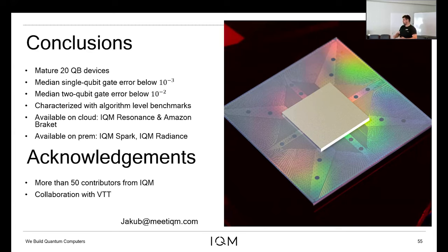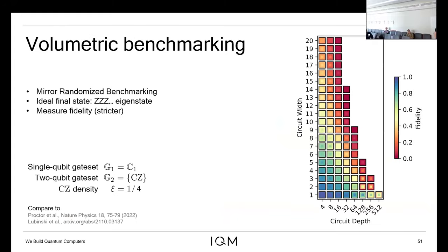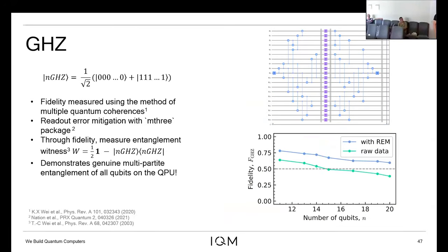So back on the previous slide, you showed that the largest GHZ state is one of 20 qubits, right? Yeah. So was the fidelity for that state larger than 1/2? Because I remember before you also showed this fidelity. It is larger than 1/2 if you apply error mitigation, and it's about 62%. Without error mitigation, you get up to 14 qubits on this device.